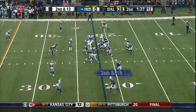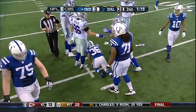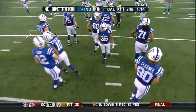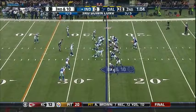Second and 13, they go ground, trying to surprise the Cowboys. And Heron, they're only three. You know, you look at this, Dallas could think about calling a timeout, but no, they don't. You've got to respect Andrew Luck and this passing offense. They're so dynamic. You call a timeout, but you could be helping them.